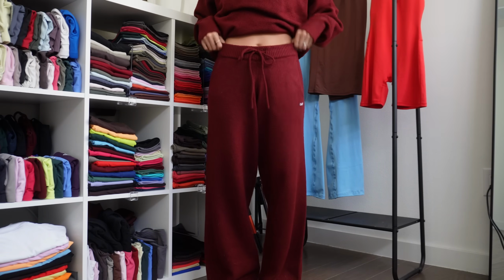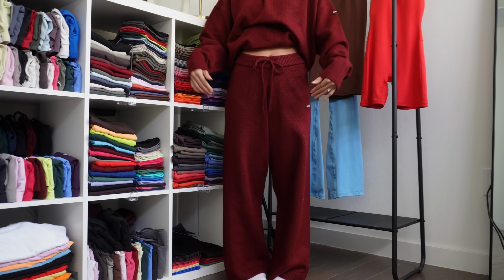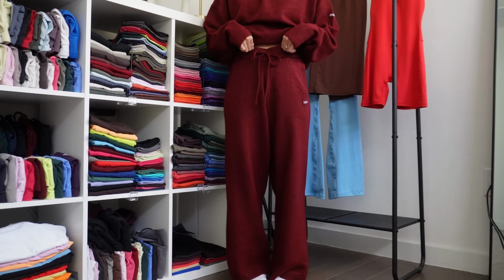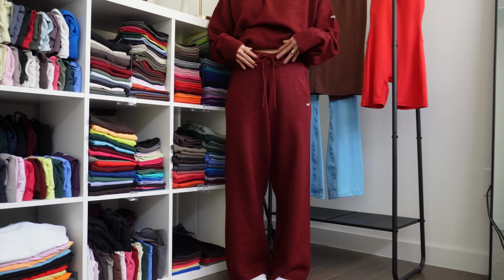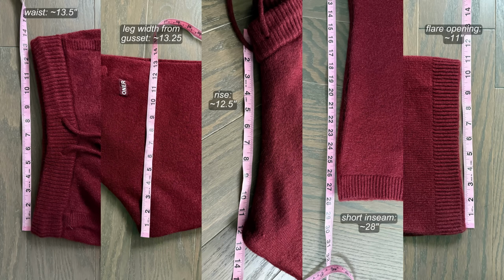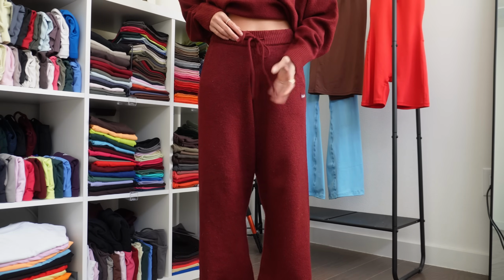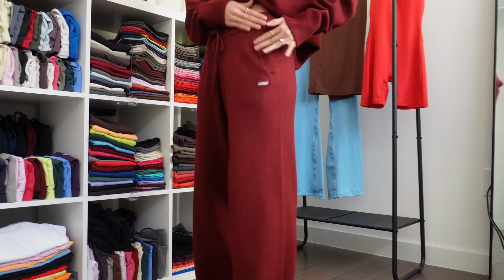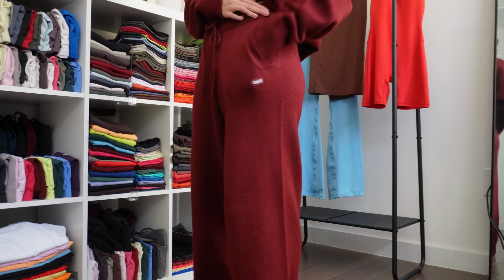But for this next piece, we do have the knit slouchy straight legs. I'm wearing an extra small short length, and guys, this is so comfortable. I honestly just love how this fits. It's kind of like a sweater, but just in straight leg form. You're going to have a thicker ribbed waistband right here with adjustability in the drawstrings as well. Two side pockets, and just look at the detail of this.